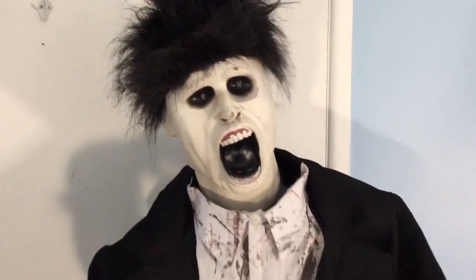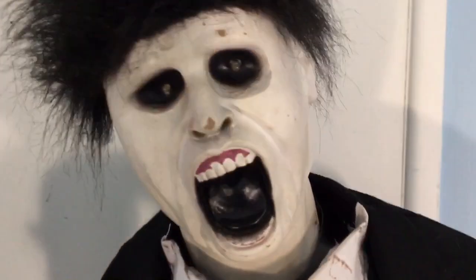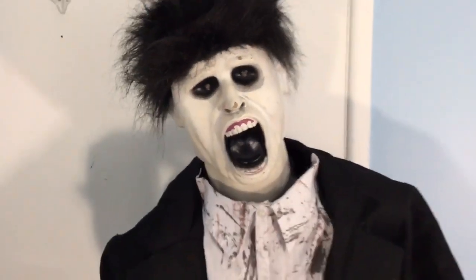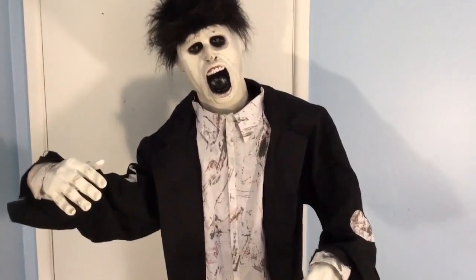This is another life-size I'm going to review today. I'm trying to do all the opposable ones that I have. As you saw in the last review, I did Gravekeeper, I'm going to do this guy, and next I have another opposable Reaper that I'm going to be reviewing.